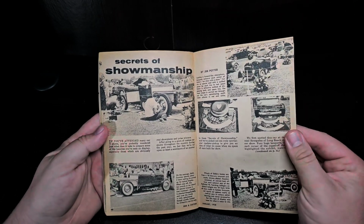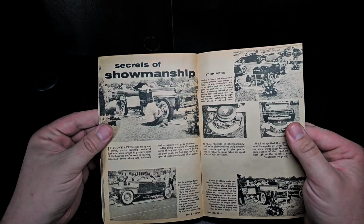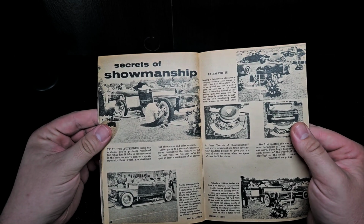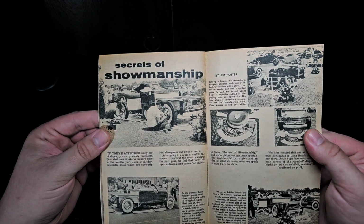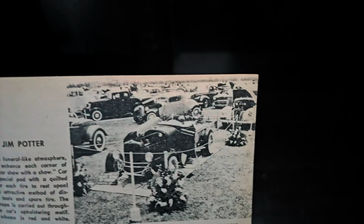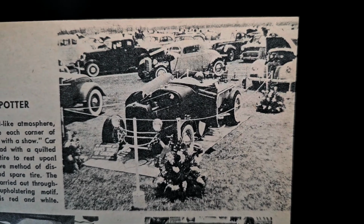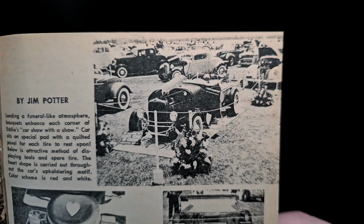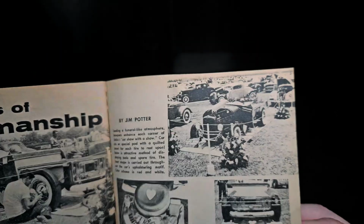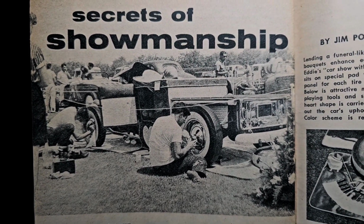Secrets of showmanship. If you've attended many car shows, you've probably wondered just what it takes to prepare some of the beauties you've seen on display, especially those which are obviously real show pieces and prize winners. Do anything to get that initial impression, get people over to look at your car. The display looks important. Usually it'll catch more eyes, that's for sure.